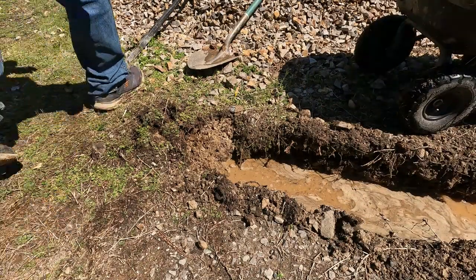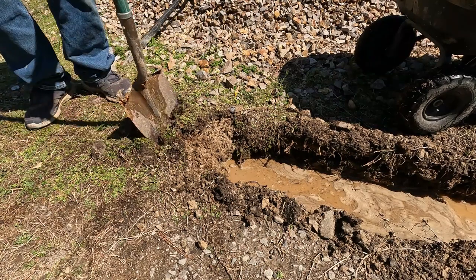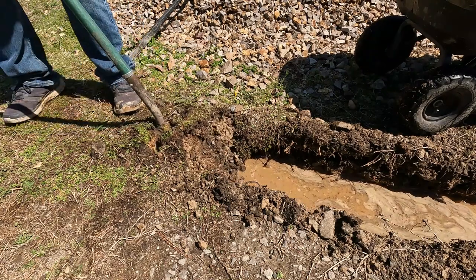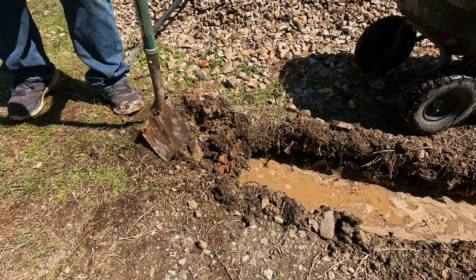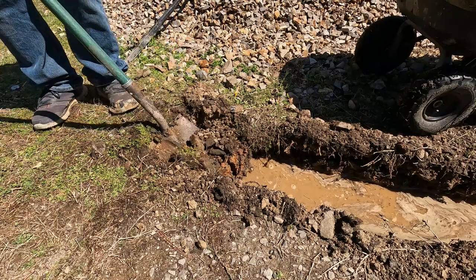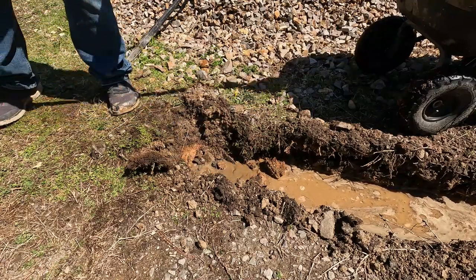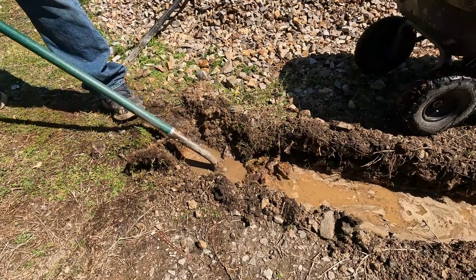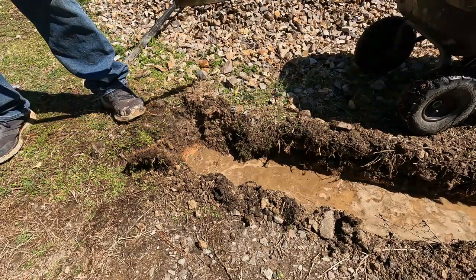All right, y'all watch this water flow as soon as I shovel this out. Once I've dug it, I'm probably going to have to go back and dig it a little bit deeper. We'll see. I have to get that pipe in there because I don't want an exposed ditch right here. All right, let's get that piece. Oh, yeah, she's flowing up in there.